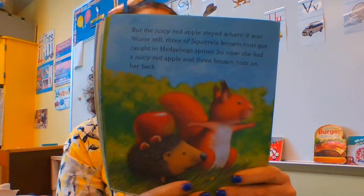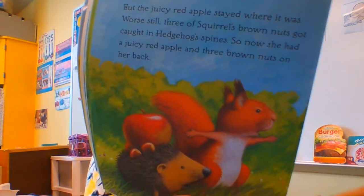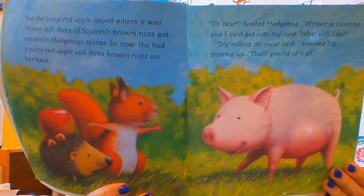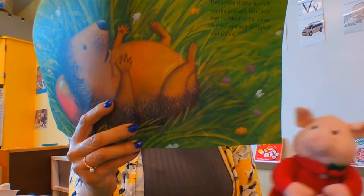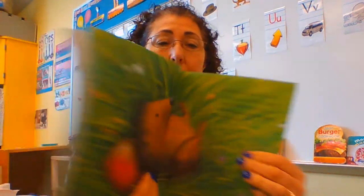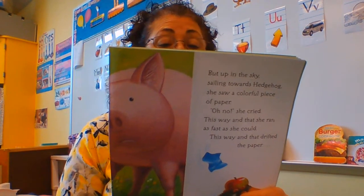"Oh dear," wailed Hedgehog. "Winter is coming and I can't even get into my nest. What will I do?" "Try rolling on your back," said the pig, trotting up. "That will get rid of it." Oh, maybe that'll help. Hedgehog threw herself on the ground. Her little legs were paddling in the air and she was twisting and wriggling and rolling. "Has it all gone?" she said hopefully, standing to her feet. Pig shook his head. No, the juicy apple was still there, along with the three small brown nuts, and so was a small green pear and a crumpled up brown leaf. "Oh dear," said Hedgehog.